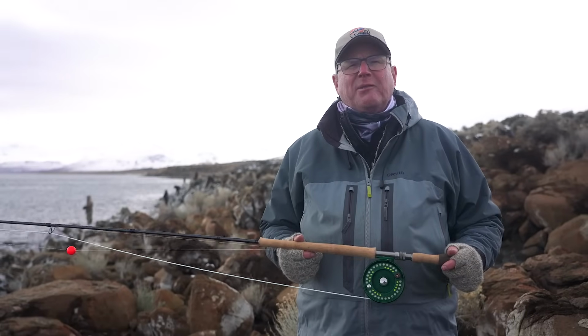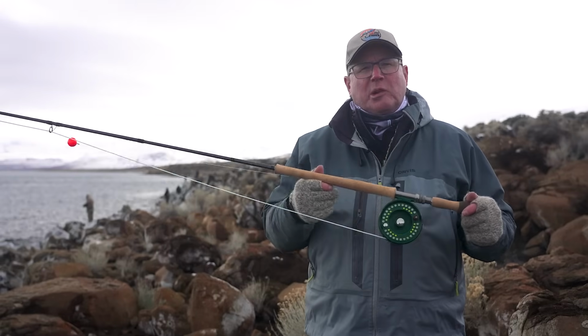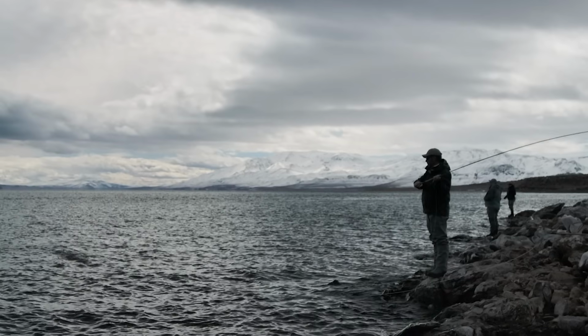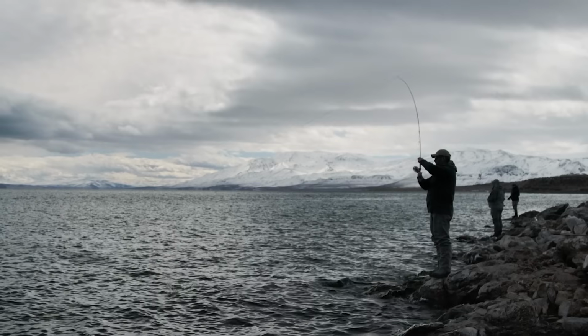Pyramid Lake is a unique fishery. Most of our time is spent fishing from shore, especially here in late winter, early spring. The fish are cruising the shoreline. That's where you need to be. And one of the unique things is the rods we use. Switch rods are ideal for indicators. We can make long casts to reach out to the shelf where the fish are cruising. The long rod allows a good hook set at those long distances.